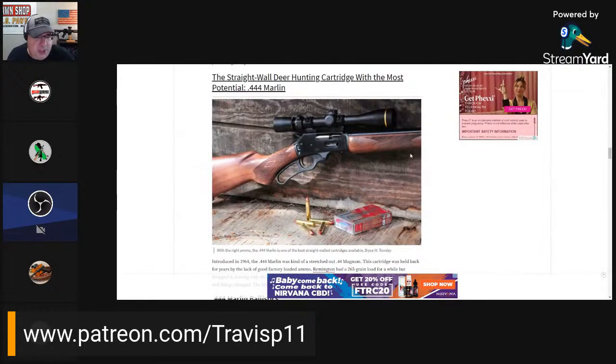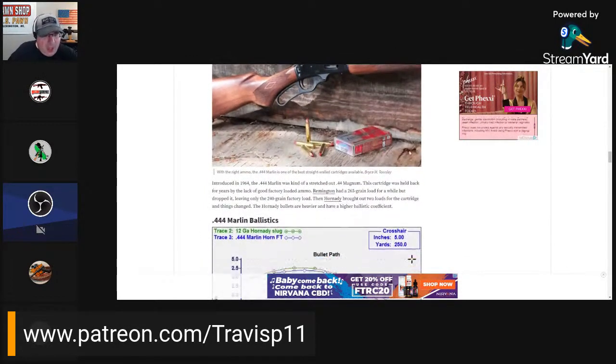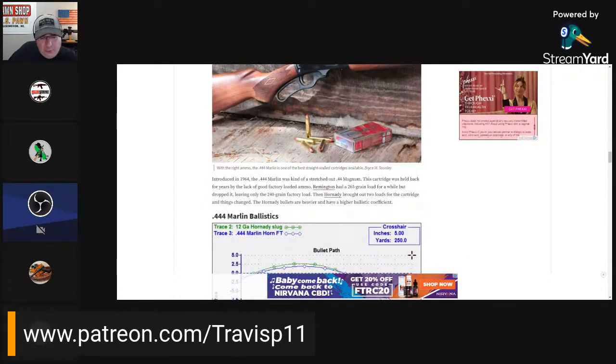The other one, let's see, the straight wall deer hunting cartridge with the most potential, 444 Marlin. And I've never shot this before, but this one's definitely catching my interest. I do love a good lever gun. And it says, introduced in 1964, the 444 Marlin was kind of a stretched out 44 mag.